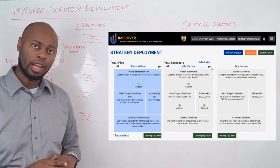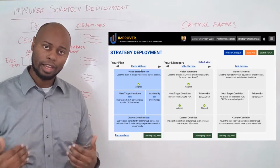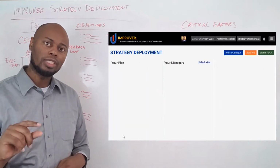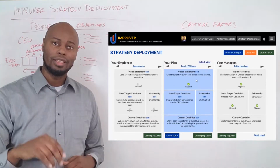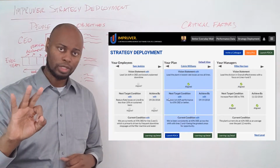If I'm a middle manager and I'm going into the system to declare, here's what I'm going to focus on, it should probably say something about I'm going to reduce lead time in my area of responsibility. That's the first step in strategy deployment. We'll talk about 3 steps, and that's the first step.